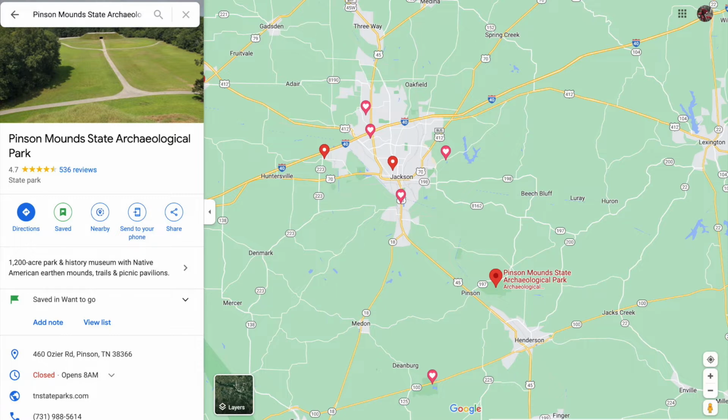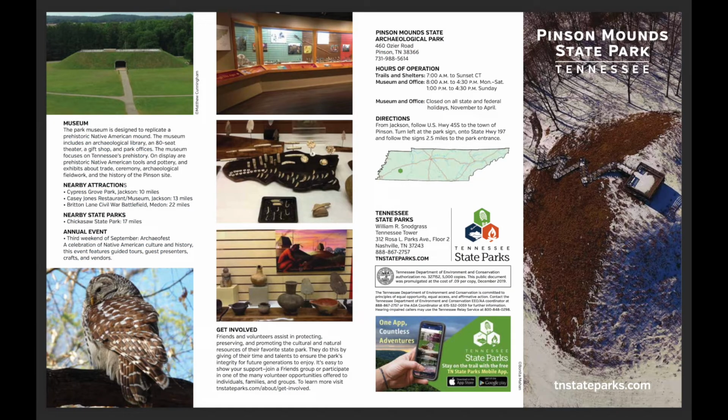I want to take you to the Pinson Mounds State Park. It's in Pinson, Tennessee, and that's about 30 minutes south of Jackson, Tennessee. Now, this state park is regarding the Indian Mounds. What you see here is an overview of what the park has to offer. And in this video, I'm going to go through a short explanation of what I saw.